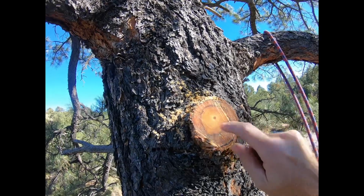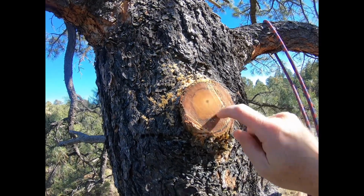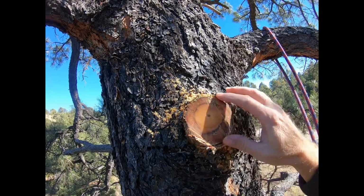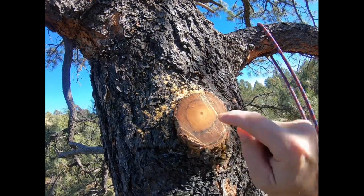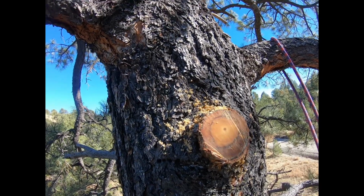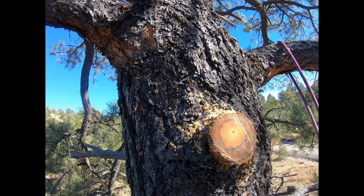This wood right here, not that you would climb way up in a tree to get it, is called fat wood, full of resin. This is an amazing fire starter right here. But we're going to try and keep climbing up this tree.